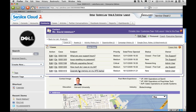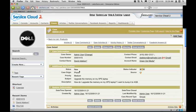So I'm going to go ahead and drill in. And again, just like you have all your records of your customer in one place, the case is one spot where you can track all the information about this particular issue. So you can see the status, the priority, the case origin. There's business rules in the back end to make sure when this gets created or when it gets updated, the right action takes place. You can route it to different people within your company. You can set up triggers to fire off emails. Whatever your business processes are, you can handle that on the back end.